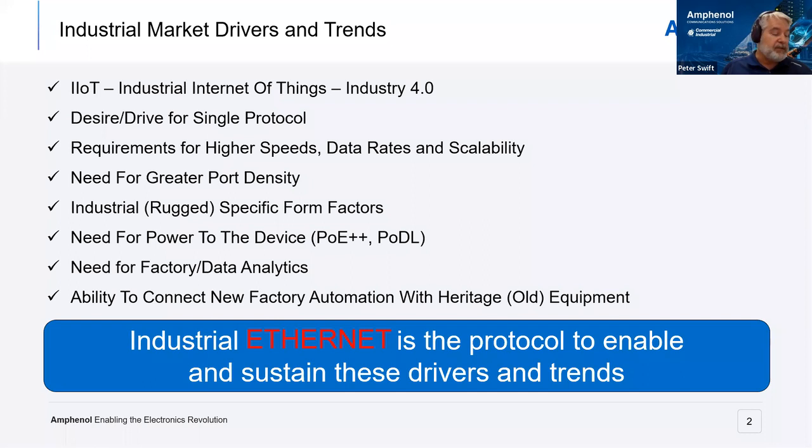Increasing speeds and complexity drive the need for more data analysis to adjust system parameters and the ability to identify and predict issues in real time. And because there are a lot of existing manufacturing plants that will need to adopt and adapt new systems into their existing ones, it is essential for new equipment and protocols to talk to old heritage equipment.